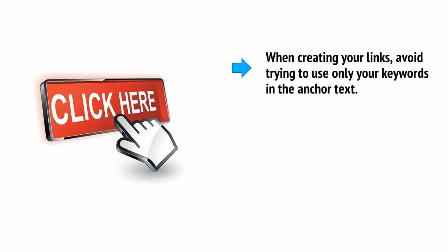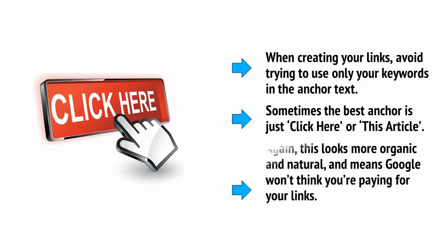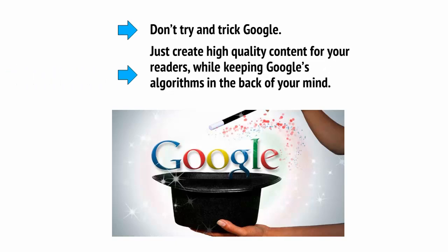When creating your links, avoid trying to use only your keywords in the anchor text. Sometimes the best anchor is just "click here" or "this article." Again, it looks more organic and natural and means Google won't think that you're paying for your links. Now, don't try and trick Google. Just create high quality content for your readers while keeping Google's algorithms in the back of your mind.